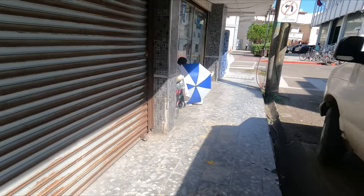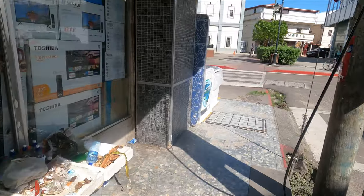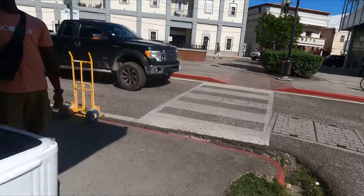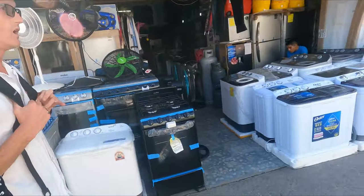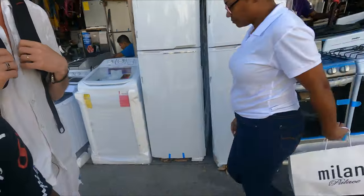So usually during the day, or in the afternoon, it's bustling, but today it's a little less of a crowd, because everybody's at work or at school. But we're gonna have some of it here. This is the appliance store. Bargain Busters.